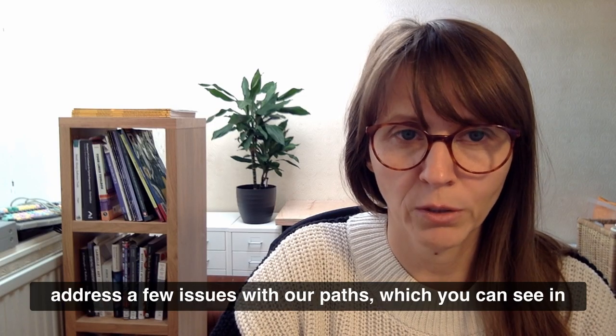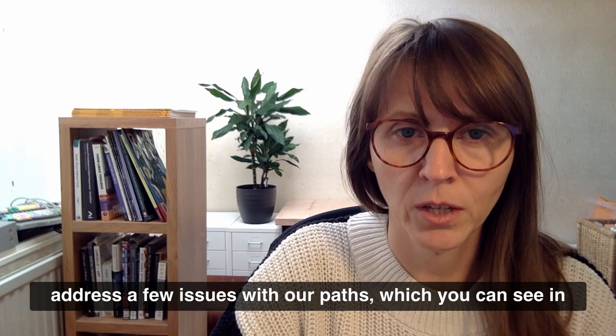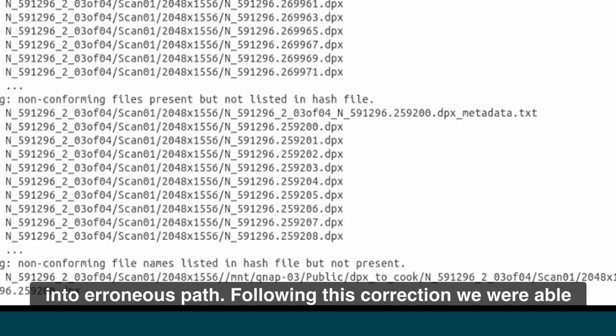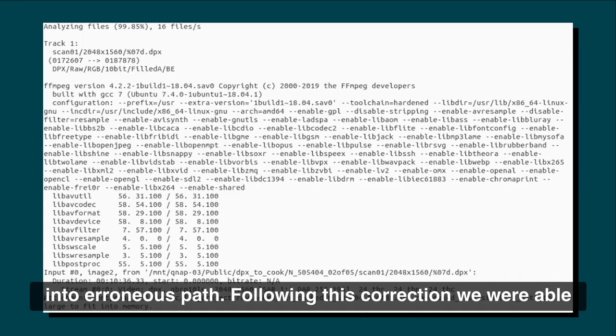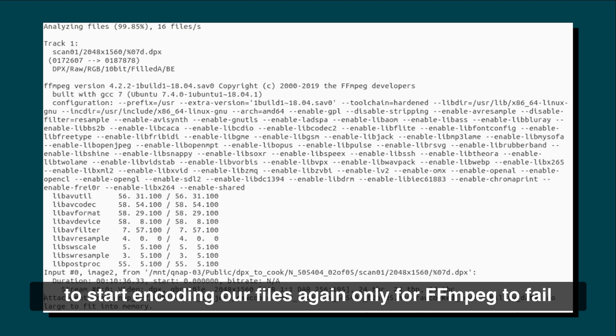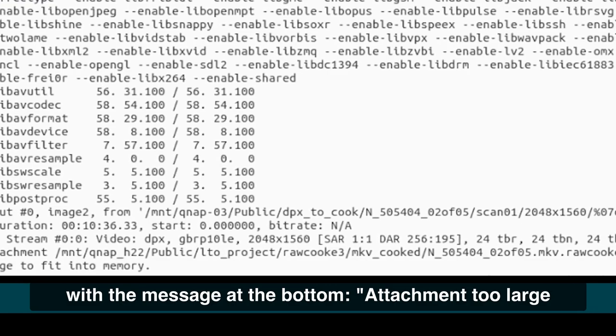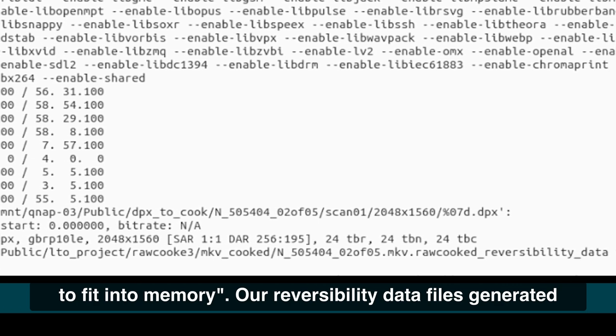Jérôme released a snapshot to address a few issues with our paths, which you can see in this log has the source and destination concatenated into one erroneous path. Following this correction, we were able to start encoding our files again, only for FFmpeg to fail with a message at the bottom, "Attachment too large to fit into memory."